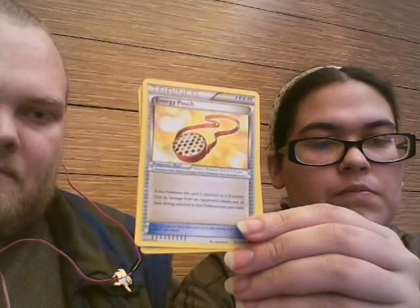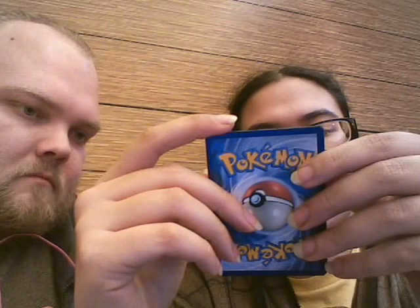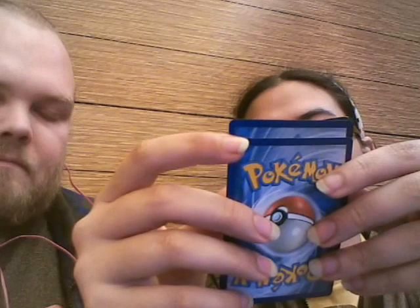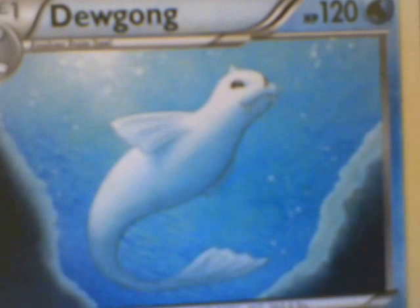A new tool? So it's called Energy Pouch. If a Pokemon this card is attached to is knocked out by damage from your opponent's attacks, put all basic energy attached to that Pokemon in your hand. That's an energy saver. I'd say you could use it. Right, and the last card of that pack. Dewgong. A new Dewgong. Haven't seen one of those in a while. You can't deny that face. So cute. Alright, this is like pretty much at an angle here.